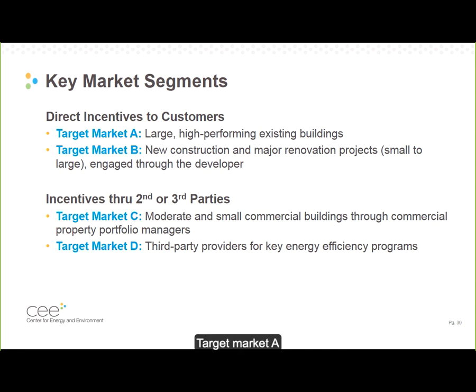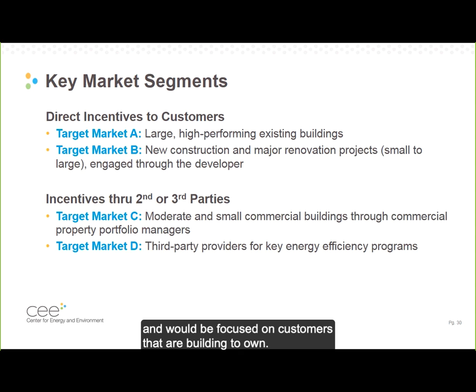Target market A is large, high-performance existing buildings. These are customers that are generally over 100,000 square feet and that have an on-site energy manager and/or building automation system. They may already be setting performance targets on a regular or project basis, or are interested in integrating this practice. Target market B consists of commercial new construction and major renovation projects, small or large in size. These customers would be engaged through the developer and would be focused on customers that are building to own.